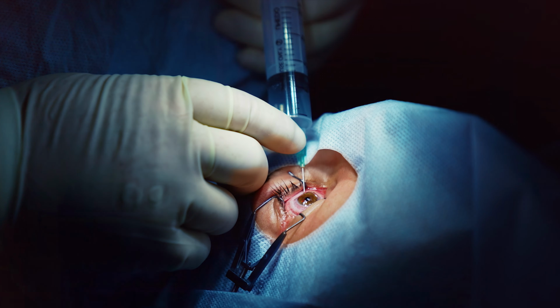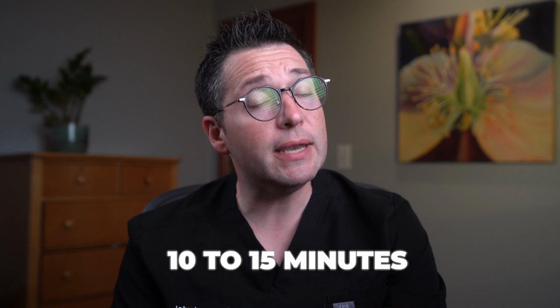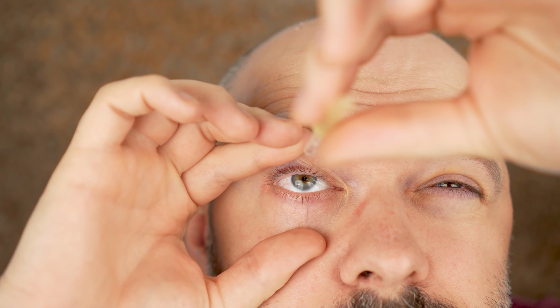To arrive for surgery, your eye will be dilated and you'll be given numbing drops and a light sedative. The procedure will take about 10 to 15 minutes. Afterwards, you'll be given some instructions, some eye drops, and a clear protective eye shield. You'll also be offered something to drink before going home.